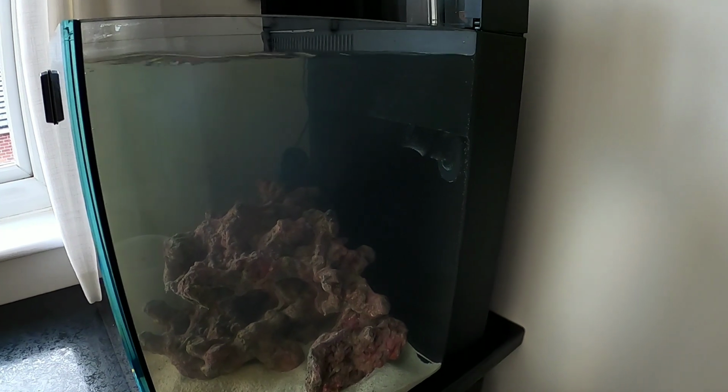So we turned the skimmer on about 12 hours ago, and one thing I have noticed is there's so much more air bubbles within the water column and on the return pump. I don't know if you can see that. So obviously the skimmer is aerating the water.